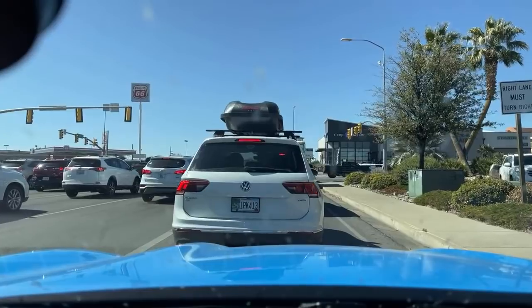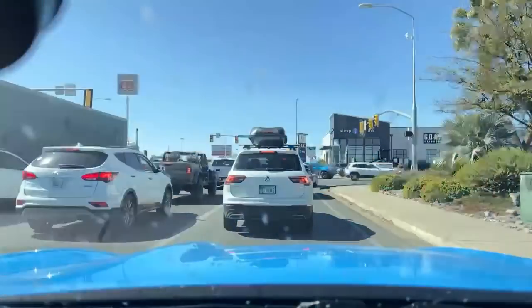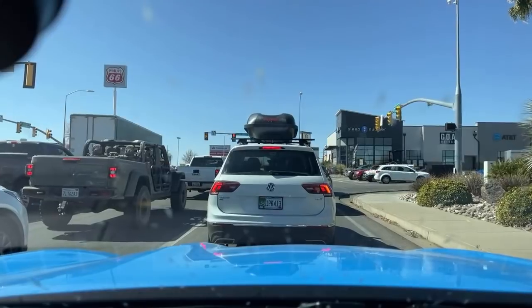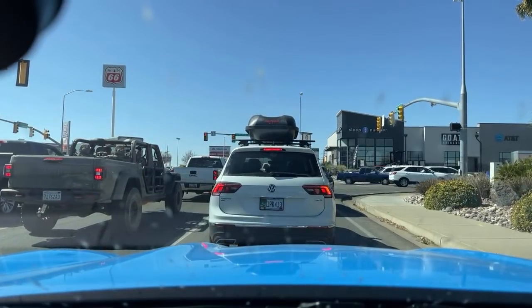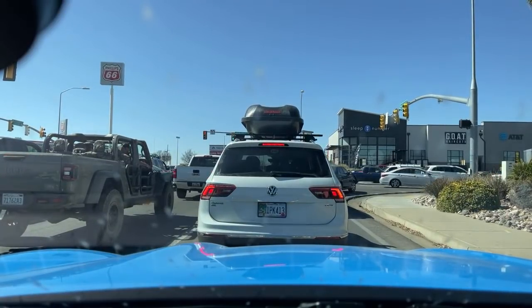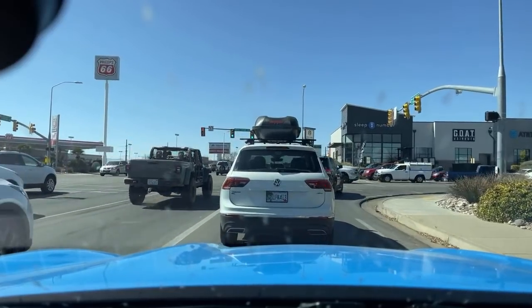Minnesota Tiguan. Good road trip car, that's for sure. So, what were you guys talking about while I was having my own conversation with them? I apologize. Take a look at this Jeep Gladiator with the metal doors and it's got like 35s on it, Goodyear Wranglers, and yeah, dude, that truck looks great. That's a nice build right there.